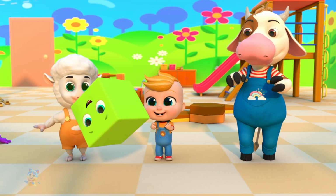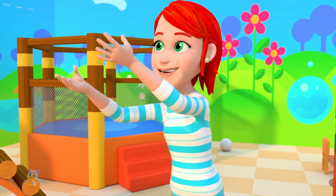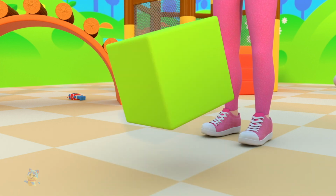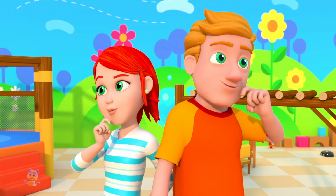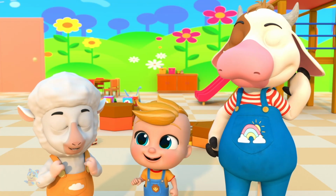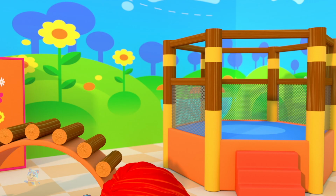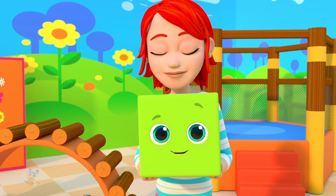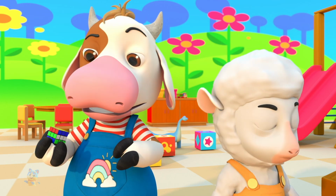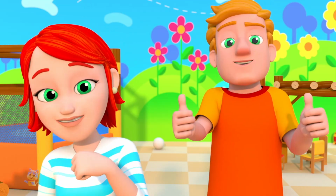Let's guess. What's the name of the shape? It has four corners and four sides. What's the name of the shape? Yes, it's a square. Now show me a thing with a square shape. This and this. Very good.